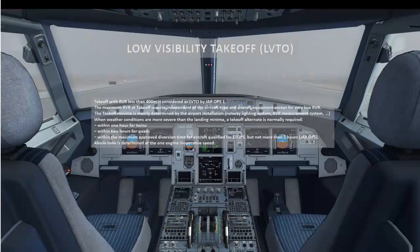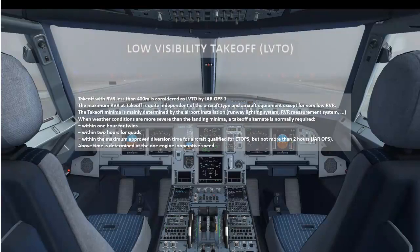Low visibility takeoff. Takeoff with RVR less than 400 meters is considered as low visibility takeoff by JAR-OPS-1. The maximum RVR at takeoff is quite independent of the aircraft type and aircraft equipment except for very low RVR. The takeoff minima is mainly determined by the airport installation, runway lighting system, RVR measurement system.